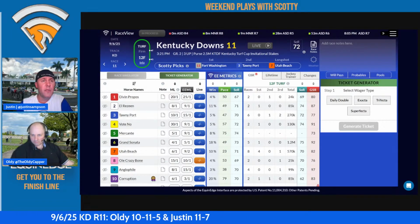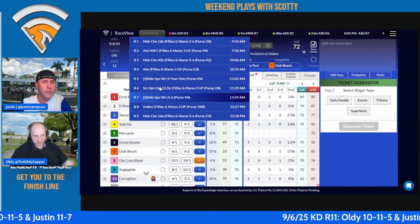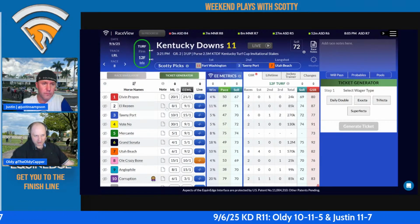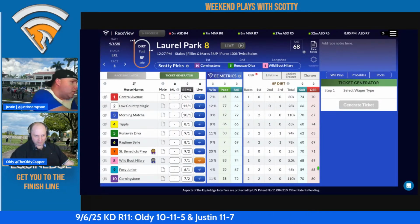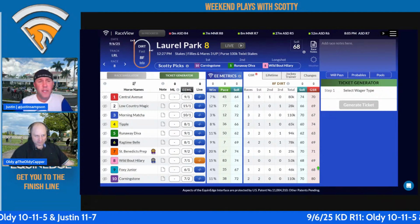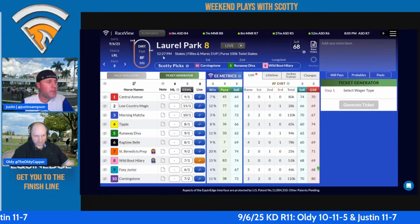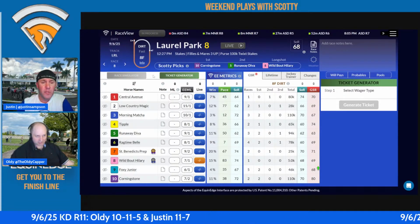When did Laurel open this week? Tomorrow? When do they start racing? I think Friday. Oh, okay. So the second day, they do have a stakes, 12:27 my time. The Twixt, they also have a stakes on Saturday or on Sunday, but yes.